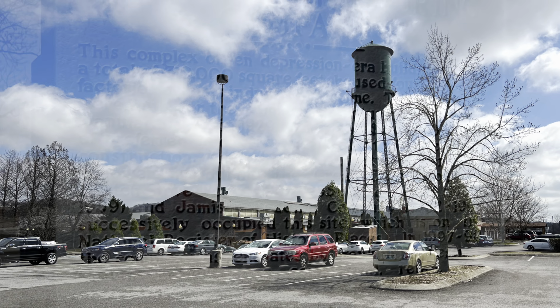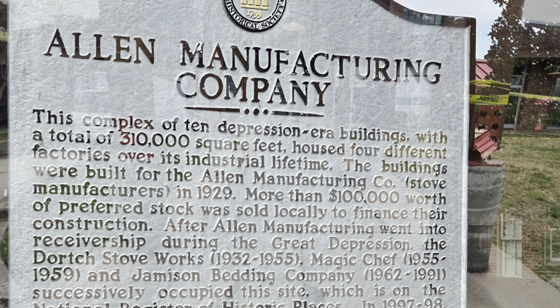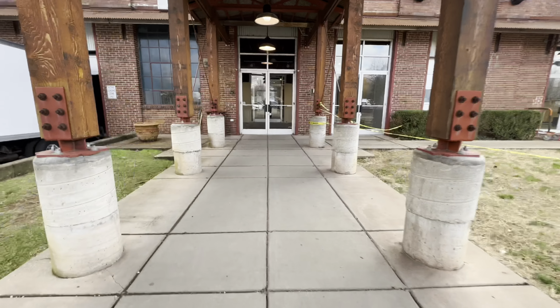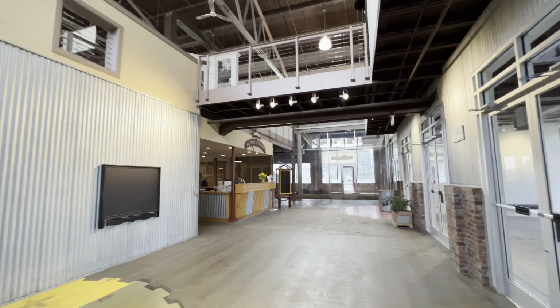So here's the front entrance of the Franklin factory, and there are some history facts out front, and then as you walk in you'll see there are multiple doors. There's construction going on because it's going through new ownership. This is the front foyer.